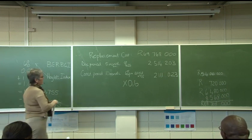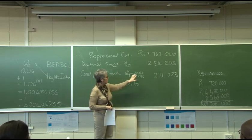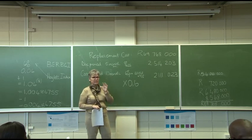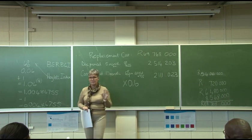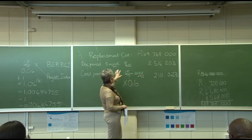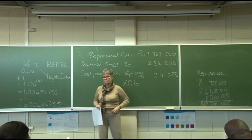So it will be our replacement cost plus our escalation in construction cost times 10 months times our monthly rate times 0.6. Even if you decide this is too long and just use 0.0048, then you'll get a different answer. So keep that amount in your calculator and say times 10 months times 0.6 times brackets this plus this, close the bracket. Then you get 2,113,000.